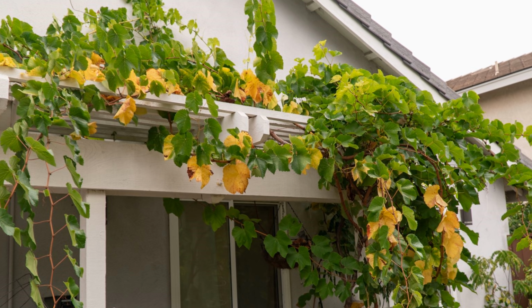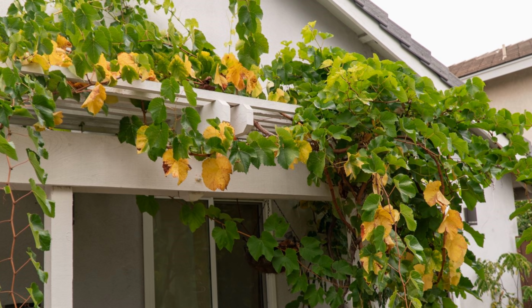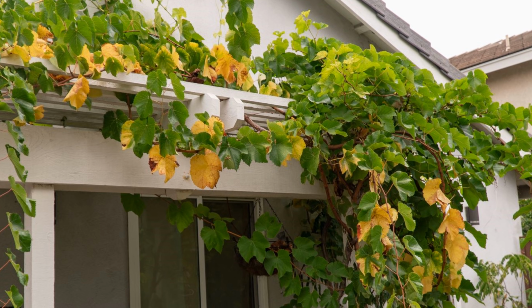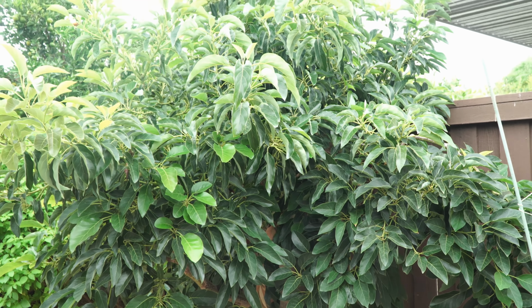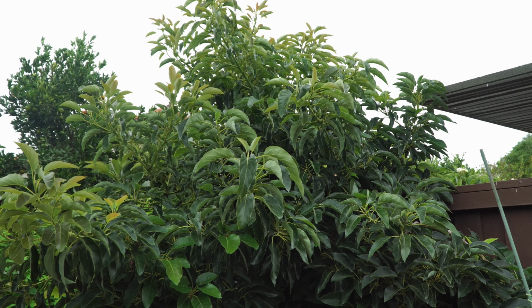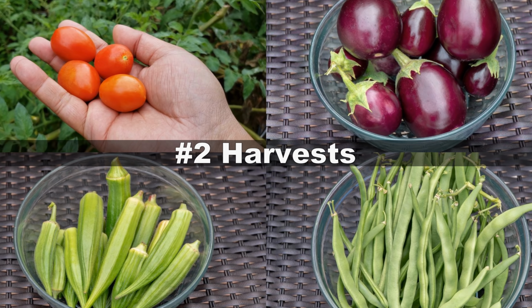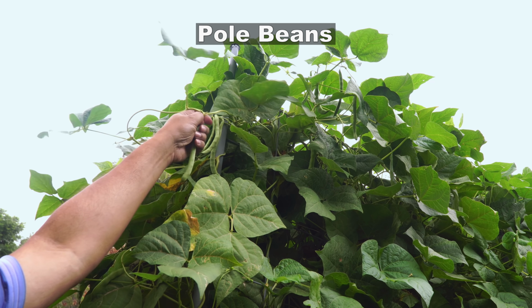Now, we did prune our grape plant last season, so it's not producing any grapes this year, but hopefully we'll get grapes in the next season. We also have our gem avocado tree, once again pruned very heavily this year, so hopefully we'll get a bigger harvest next season. So let's now look at the harvest we made this month, beginning with pole beans.